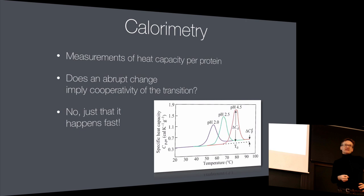And calorimetry is a really simple technique: just measure the amount of heat we're putting into a system. The slight complication there is that the amount of heat we need to put in to fold proteins is very limited, so you need very good insulation, and you need to be able to measure very precisely exactly what the change in temperature and specific heat was, and how much energy we need to use for it.